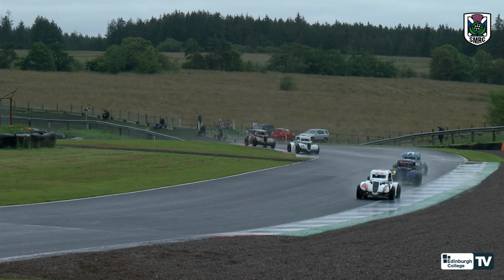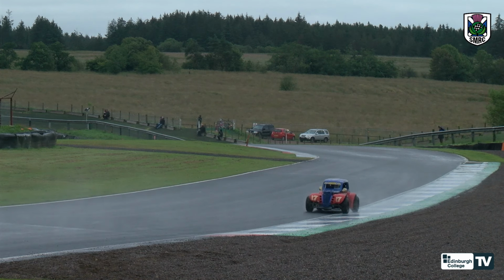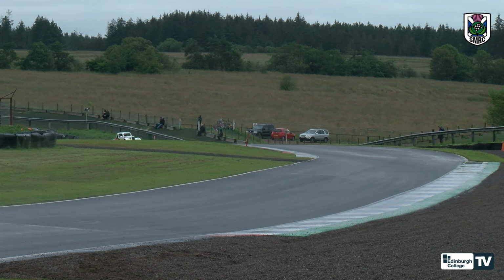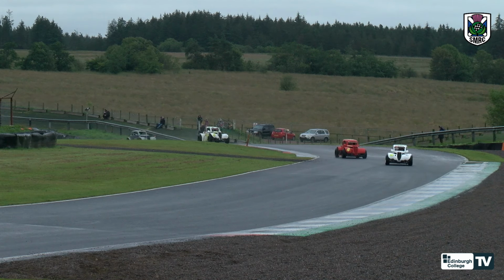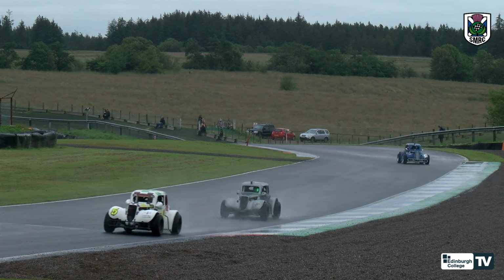Stephen McGill always excels in these tricky, horrible wet conditions. He really is a bit of a wet meister. He's also very quick in the dry, we should say that, but really does shine in these horrible, tricky conditions. Michael Paxton further down ahead of Colin McNeil, and behind Colin McNeil, sorry, just now.